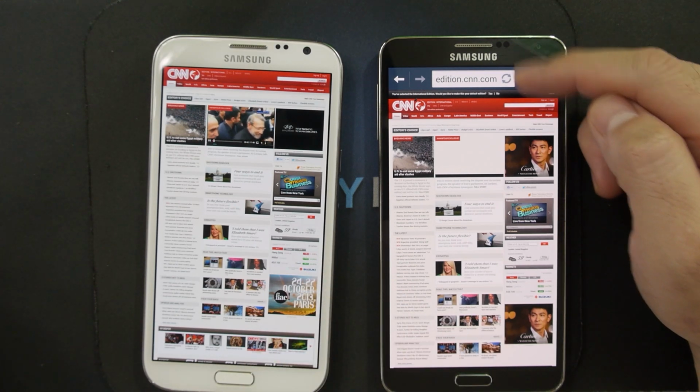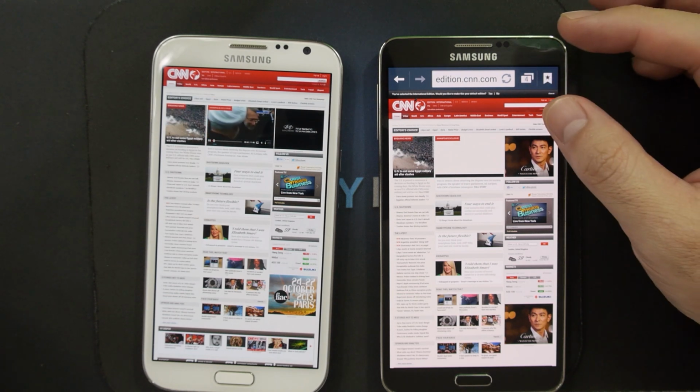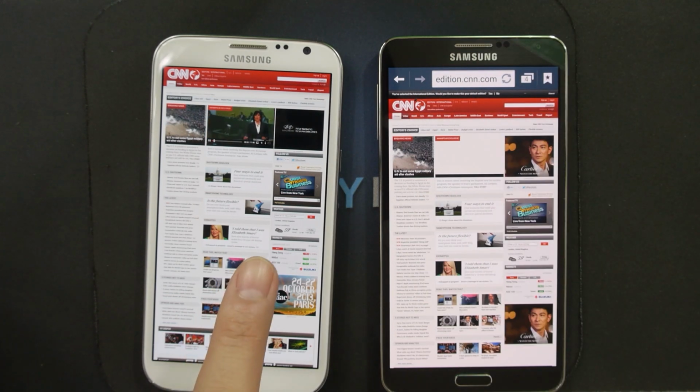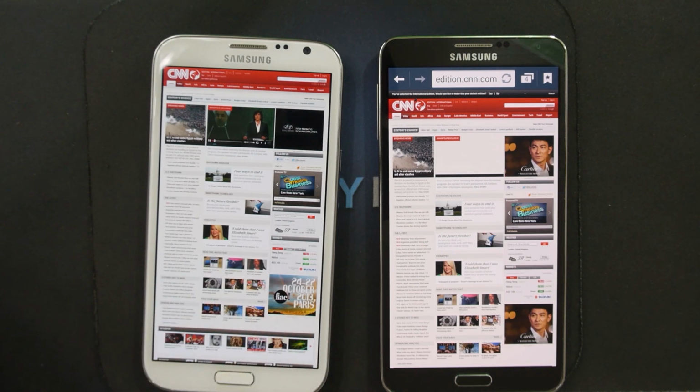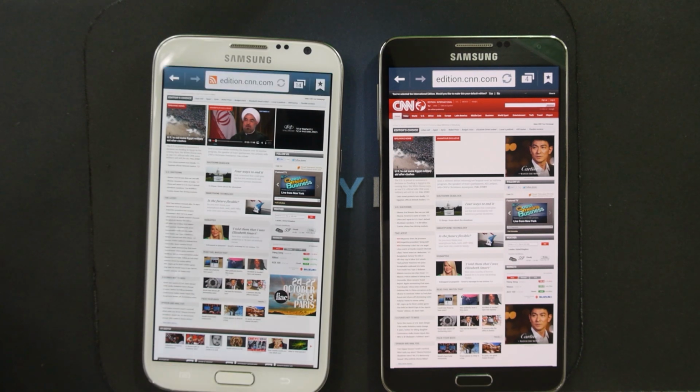Another thing you can see here, you have this menu thing here that's taking up some real estate, and I've removed it on the Galaxy Note 2. So I think that's a big plus. You have more room and it just looks beautiful. And to bring that up, you just need to hit the menu button.